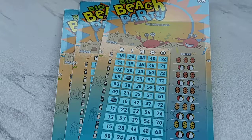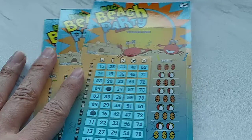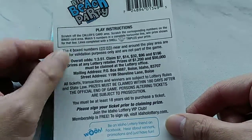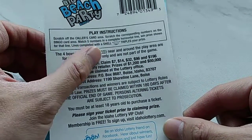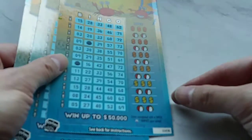It's actually three as a crowd, but we've got these bingos going on up here in Idaho. We got a $5 one up here, tickets number 28, 29, and 30. Odds on this one are 1 in 3.51. Funny thing about this one is that if you do win, you get $7. In other words, you get more than what you put into it. So, let's go and try to get these things to give us what we can get.